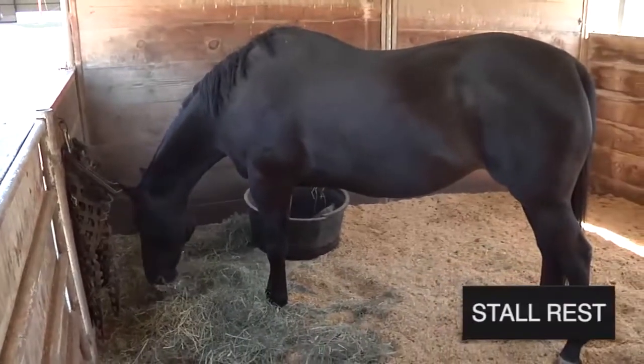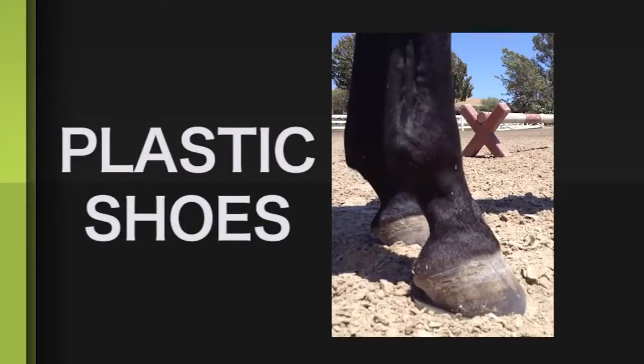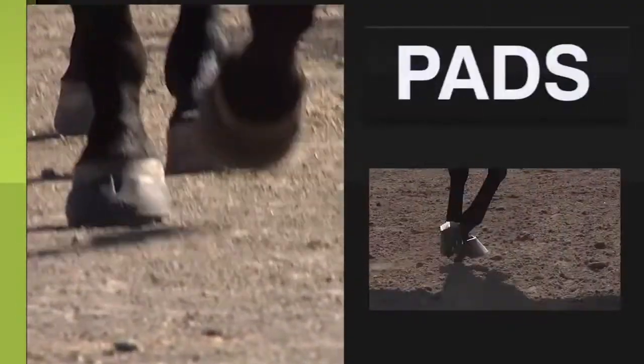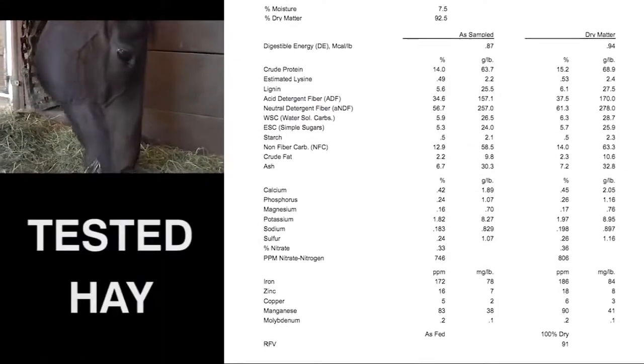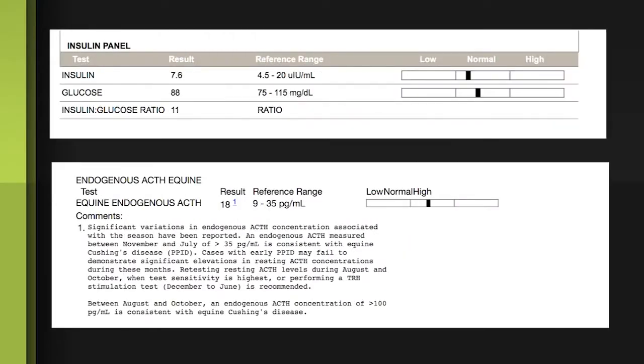I tried stall rest, hand walking, shoes with wedge pads, plastic shoes, barefoot, bringing the toe back, barefoot with various types of boots and pads, dental impression material, and hoof casts. Selah's hay's been tested and her minerals have been balanced. We've tested for Cushing's and insulin resistance.